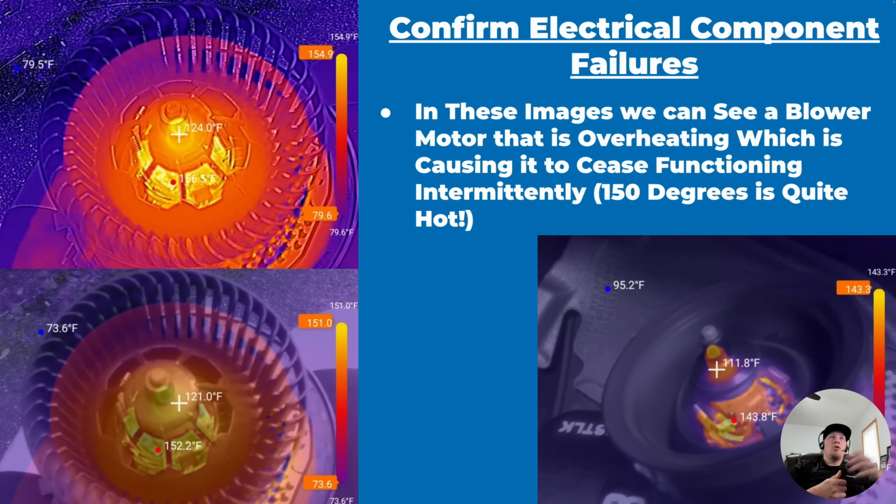Nonetheless, I just wanted to show you this because this is another situation where we can see and prove out a failure, and also it's just visual communication, right? We can demonstrate this to our customer and explain, here you go. Here's what's wrong with your vehicle.